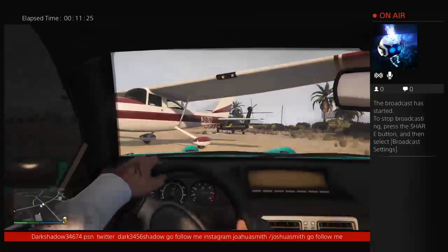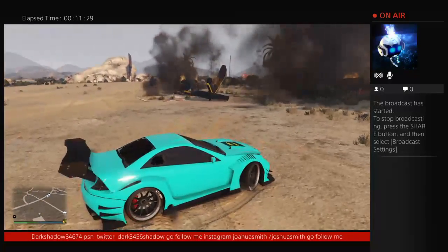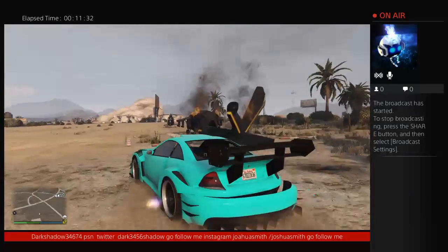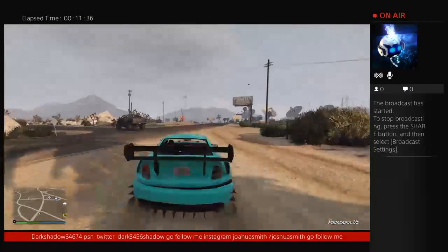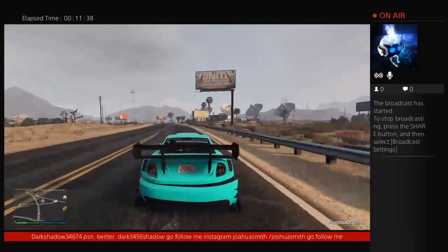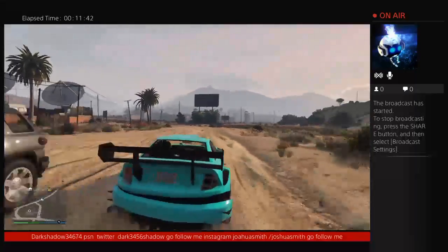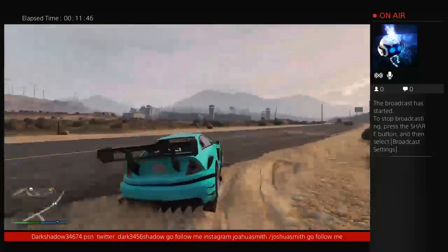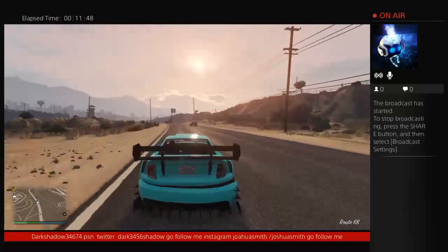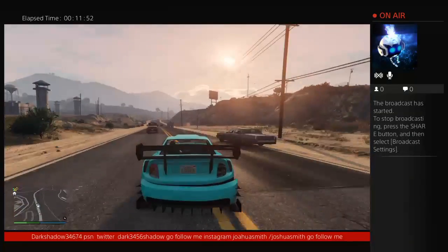I need to go repair this, and then I need to go jump it. Holy shit! Did you just blow up the cargo bob? No, I hit an airplane, and the airplane blew up, and then the helicopter blew up. Really? Did it blow up the cargo bob? I don't know. I didn't check. Go look at the cargo bob and see if it's blown up, because we need to use that. Now, Tom, go back to the airport.